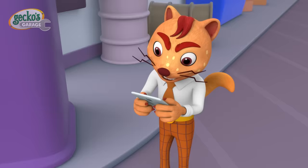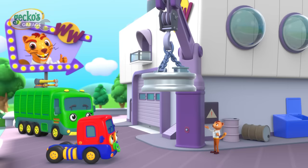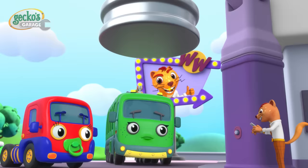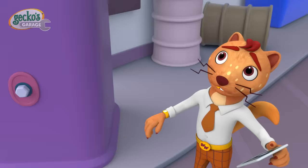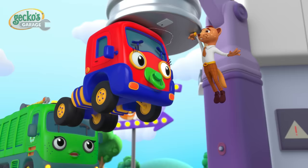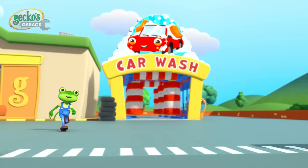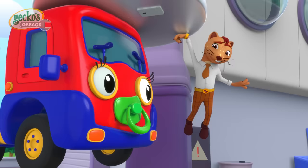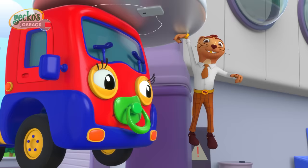Presenting Wilbur T. Weasel's new electromagnet. How do I turn it off? Oh no! Mr. Weasel's got magnet trouble. Everything's fine, Gecko. If you could just switch off the power by turning that bolt.